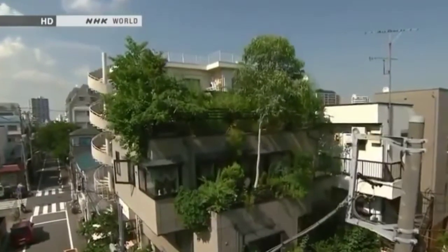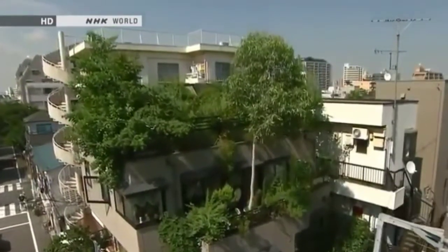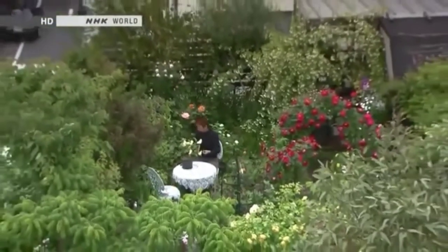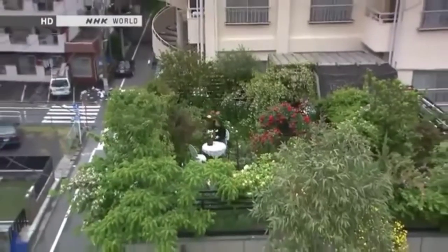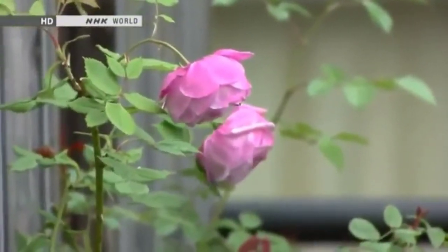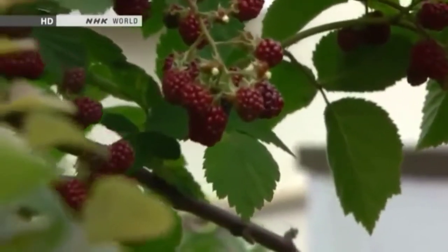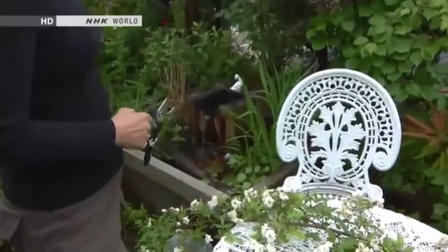Here's a very different setting, the heart of central Tokyo, where there are almost no free spaces, but one woman has turned her roof into a garden. It occupies a 66 square meter rooftop containing various flowers and trees. The owner, Masayo Iwai, has spent 20 years cultivating the space. She even has a tiny pond. The sound of running water helps to create a place where she can relax.